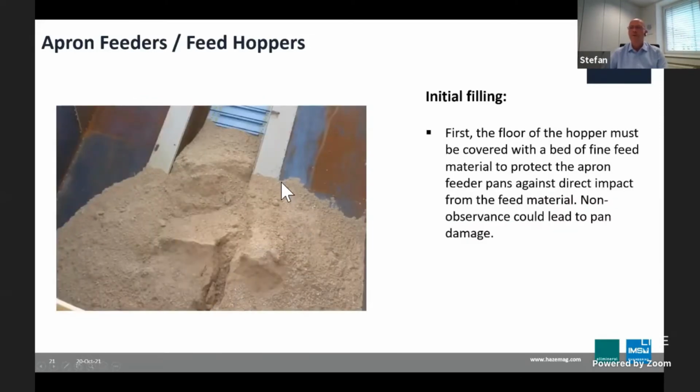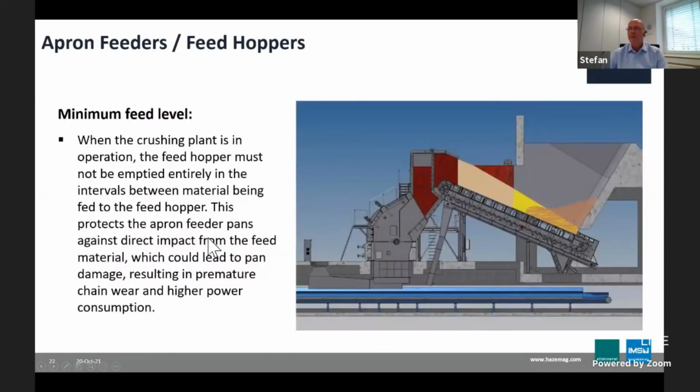General tip for feeding an apron or feed hopper: the first filling should be fine material to absorb shock loads of the large materials, the big boulders. And when you operate the crushing plant and the hopper goes empty, don't empty it completely. Leave the rest of the material inside the feed hopper, stop the plant and wait for the next truck coming. Only empty the hopper for maintenance, then you need to refill it again with fine material.